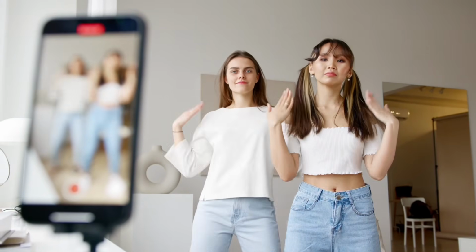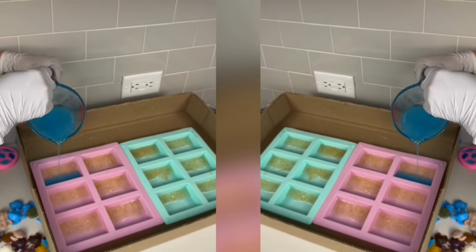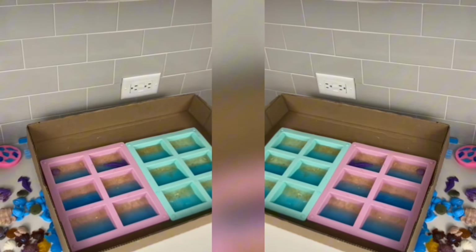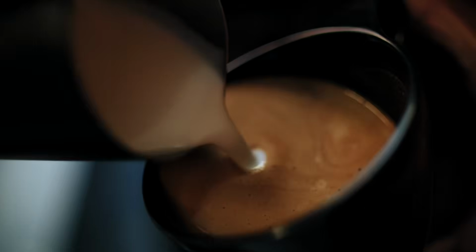The best part is the creative freedom. You can experiment with ingredients like lavender, coconut, or activated charcoal to attract different audiences. Plus, the production costs are low, which gives you a solid profit margin. And if you want to focus on something delicious, then the next machine is definitely for you.